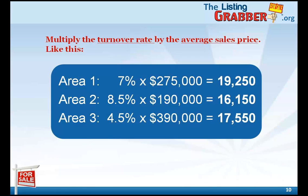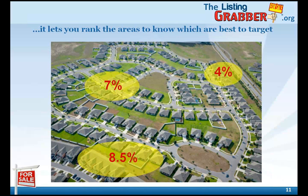Now that you've scored them, you can rank each one based on the score. And based on scoring, in theory, Area 1 will produce best results because it scored the highest. Area 3 will produce second best results, and Area 2 will produce third best. So using this process lets you easily compare lots of areas across many price ranges and determine which areas are best to target. And then this brings up one final question.